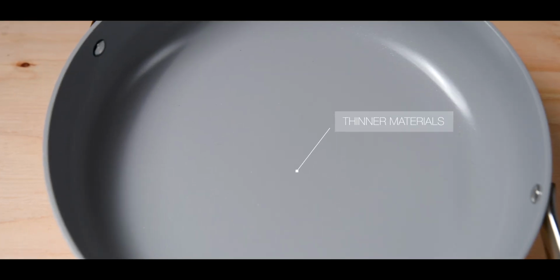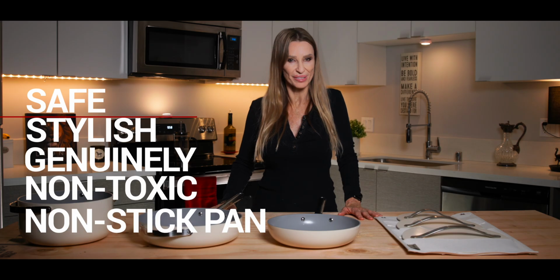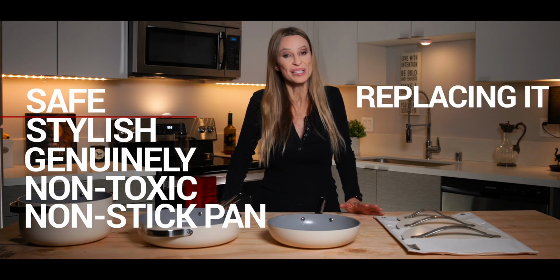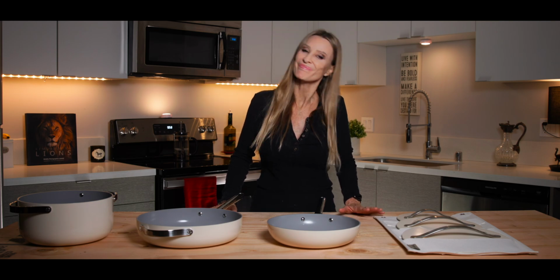Now, it's beautiful, but it's built with thinner materials which are prone to wear. Now, these pans won't last more than a few years with regular use, so keep that in mind. If you want a safe, stylish, and genuinely non-toxic non-stick pan, and you're okay with replacing it in a few years, Caraway is a solid choice. But if you're looking for some longevity and heirloom durability, you may want to keep exploring.